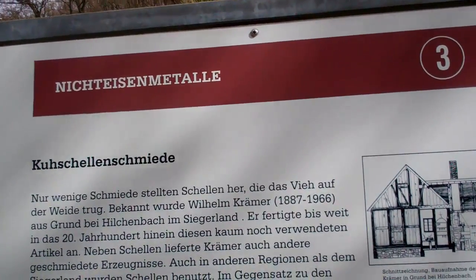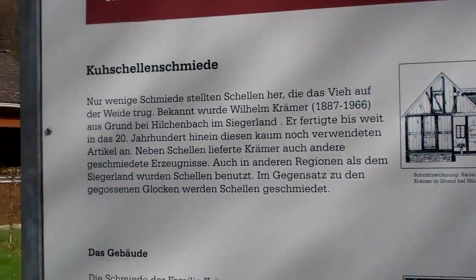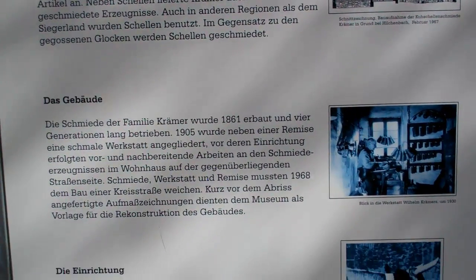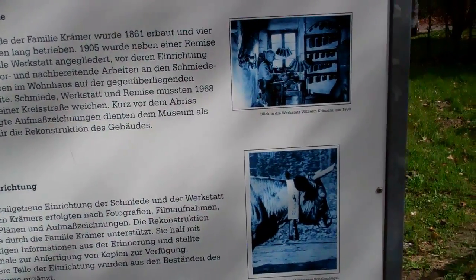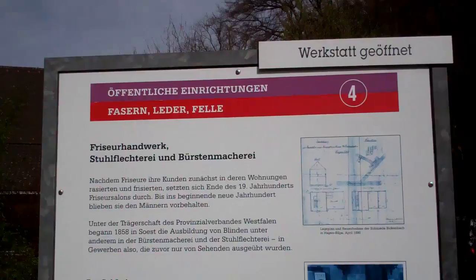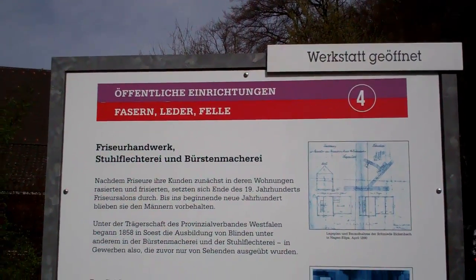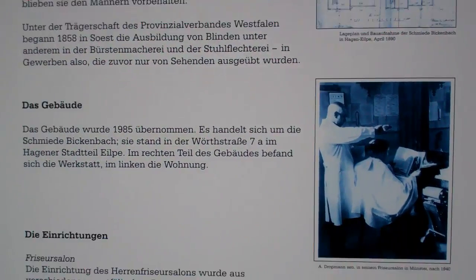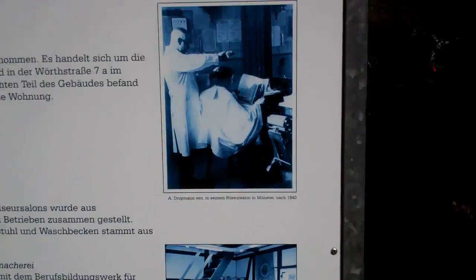Nicht-Eisen metal. I don't know what that is. Nicht-Eisen. Boy, I'll have my time in it to translate all this. Barber, leather worker, and a broom maker, I think.